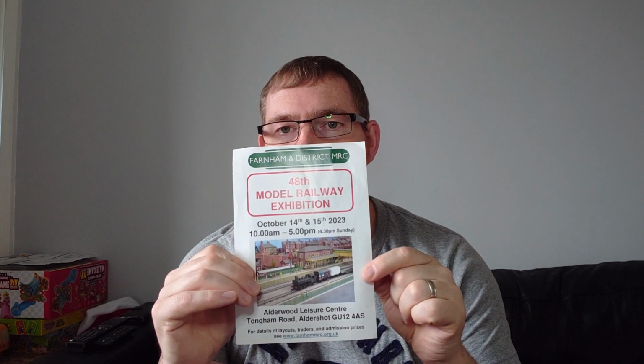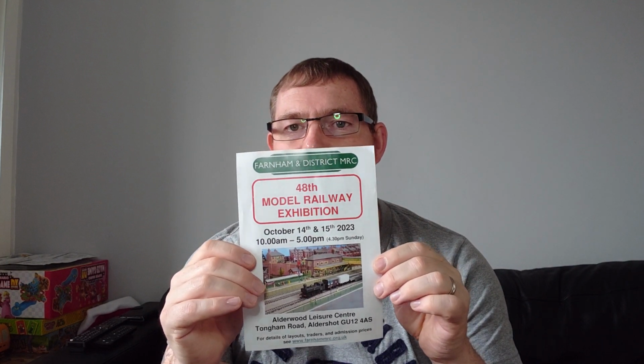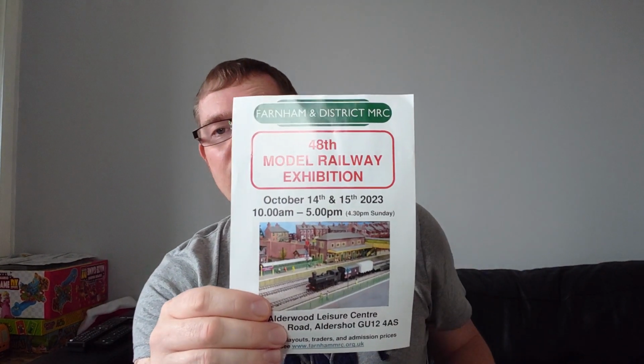I'll be going on Saturday, and I can't wait, because obviously there's a few things I want to pick up, and I want to see some layouts, so my daughter can have a look at some models running. Yeah, so I'm planning on going there Saturday. Can't wait for that. 48th exhibition, Model Railway Exhibition, Farnham and District. So I do recommend it.